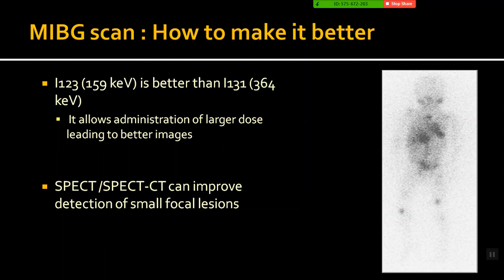Moreover, iodine 123 produces only gamma rays, while 131 produces gamma as well as high energy beta, and that's why whenever we are treating neuroblastoma with MIBG, we are using iodine 131 MIBG and not 123, because it stays in the system longer and causes sort of ablation within the body. So obviously we cannot give the dose that we need to get good quality images of 131, because the child will keep on getting excessive radiation. The radiation of 123 is 5% of that of 131, and that's why our MIBG images are not very good. That's why 123 is better, because we can give a higher dose, and it produces more crisp images. Larger doses, better images.